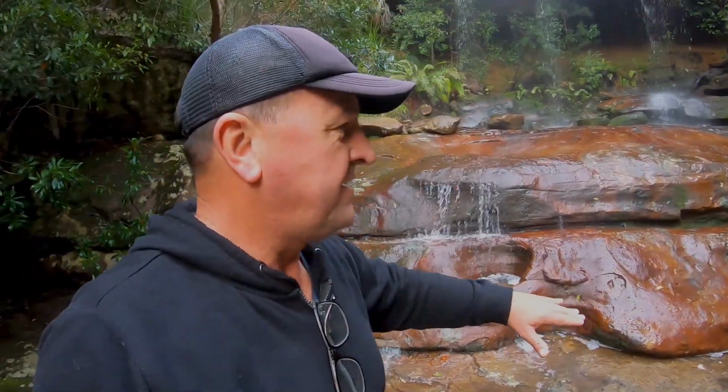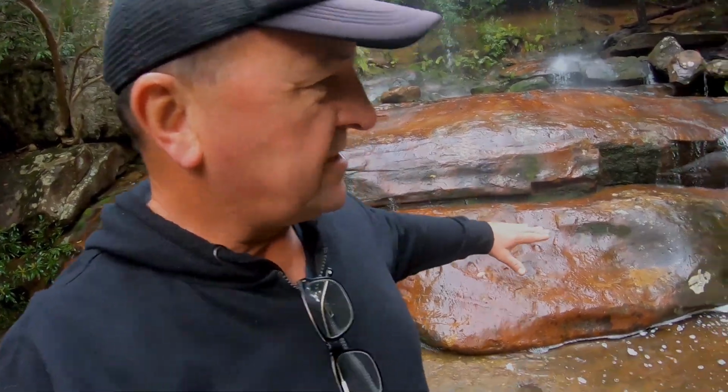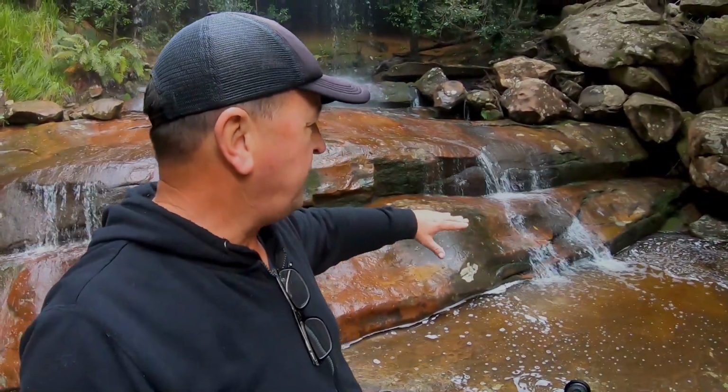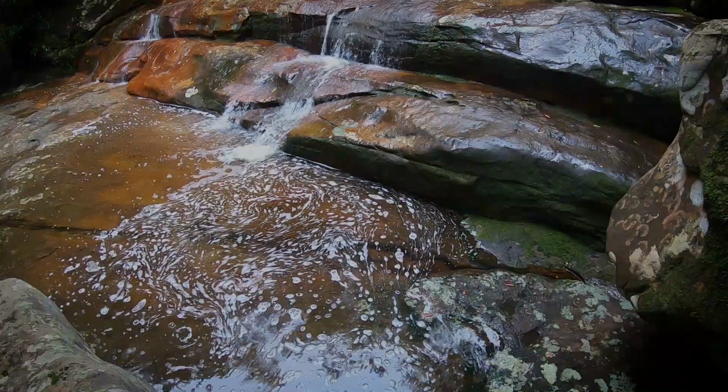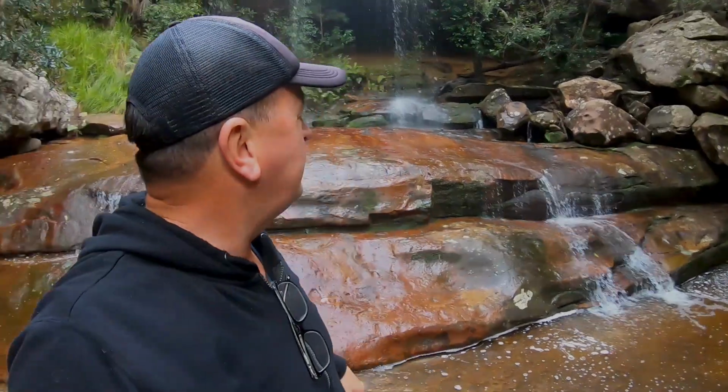I've come down onto the bottom tier of the falls now, and in front of me here I've got this little composition that I'm working on, using these rocks across the front there as a leading line into the image, and once again the little circular pool in front there I think creates a lot of interest with the beautiful green rocks in the background.